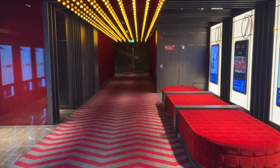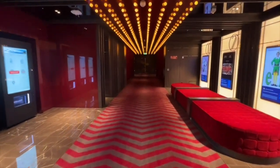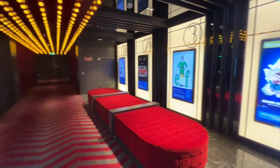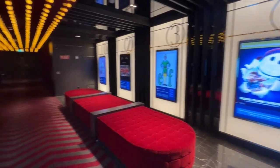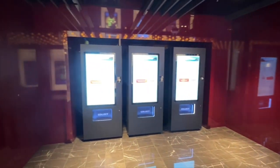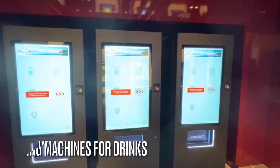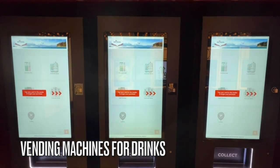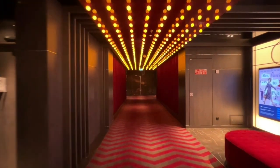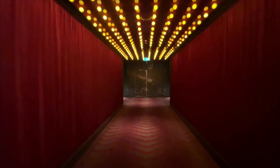Opposite Anderson's Bar is the Ocean Studios. This is a four-screen cinema, and it really is reminiscent of cinemas on land. There were vending machines available for you to get drinks during your movie. You would have to buy snacks like popcorn at the stores on board.